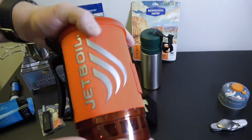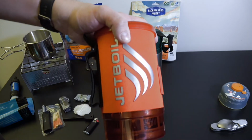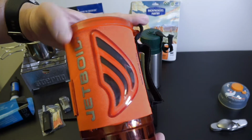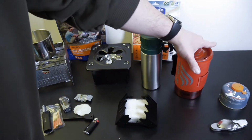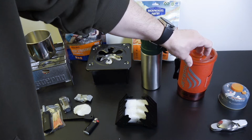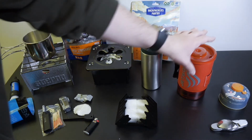Jet boils are the glamping portion of this video. I like my gadgets, I like my stuff, and I'm sure you guys like some cool things too, but cool and practical do not go hand in hand all the time. This is cool, this is not super practical. Can you make it practical? Yes, you probably could. It's excellent for urban.